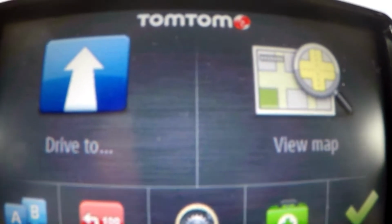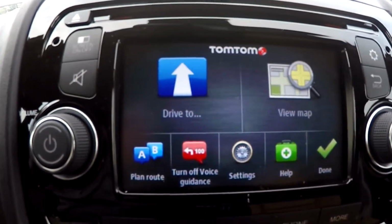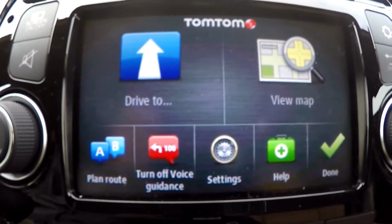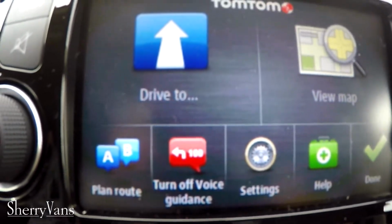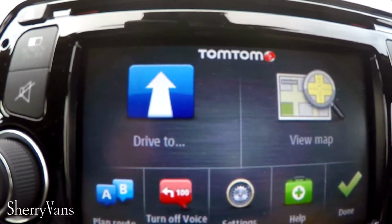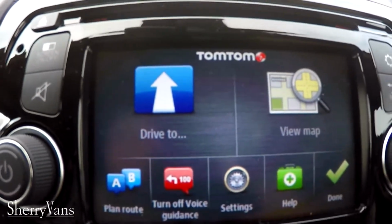Navigation interface on this system is TomTom. So a lot of you are very familiar with TomTom, been around for years, and their portable devices. Out of all the years I've been doing this, this might be the easiest factory navigation I've gotten to play with. Literally a couple minutes with this thing and you've got it all figured out. You don't really need to bust out the manual. It's pretty self-explanatory, very easy to use, and very helpful tool.